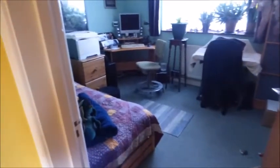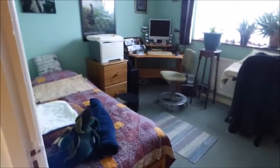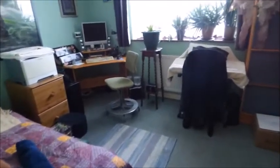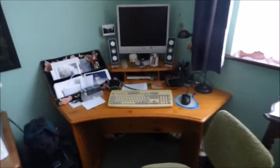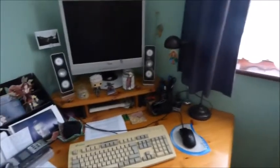Our airing cupboard here, great for drying herbs. Absolutely wonderful. And this is our kind of computer room, as well as a little bit of a store room at the moment. The computer here in this dark corner is where I've spent many, many long hours writing my books, in this dark corner of the house.